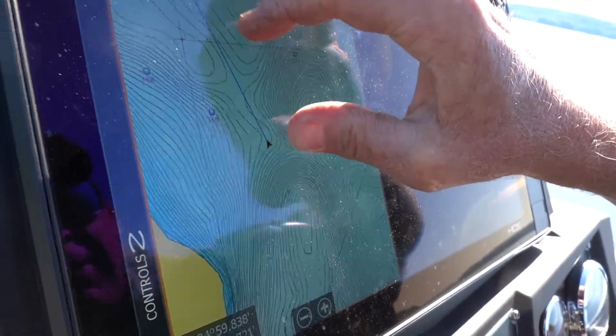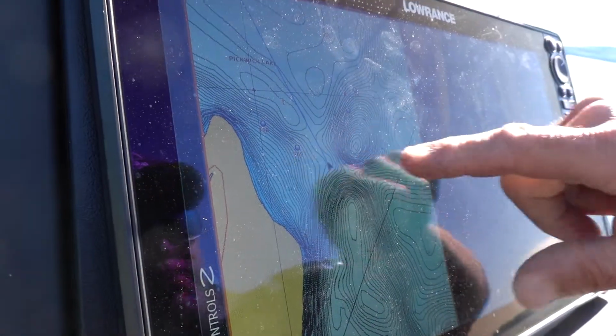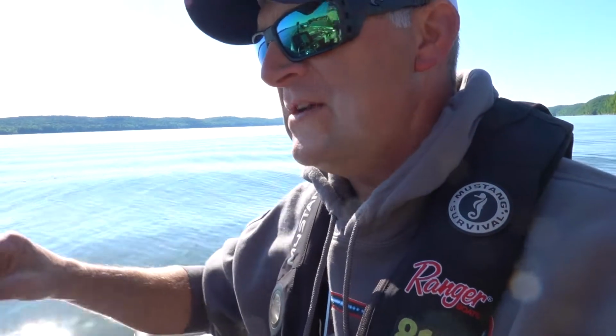I'm pulling up on our first little area right here. I'll show you a little bit about the map. There, got a little flat that sticks out. We've already got these waypoints marked. We've already side scanned this thing yesterday. We're gonna fish this again.